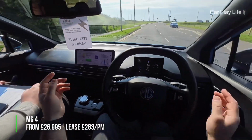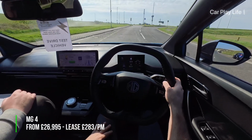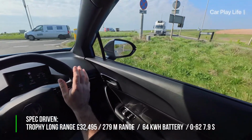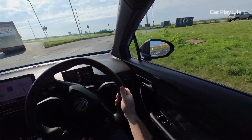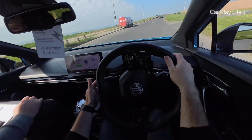My next test drive was in the MG4 Long Range Trophy Edition. It was a driver accompanied test drive, so I wasn't able to record my full impressions during my time with the MG4. However, after some discussion with the rep about what I do, I was able to pull out the camera and film at least half of the journey back to the event.